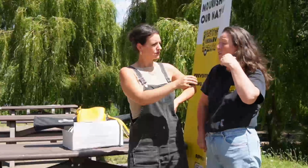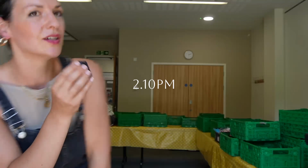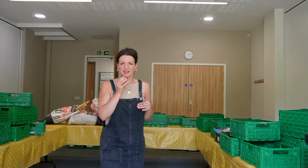Throwing the food away has a huge negative impact on the environment though. Yeah. It's a win-win. Yeah, win-win. It is 2:10, so about 50 minutes before everyone arrives and lines up to come in and collect their food. So let's go around and have a look at what everyone is going to get today.